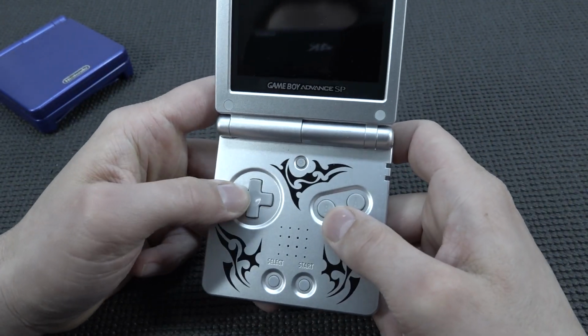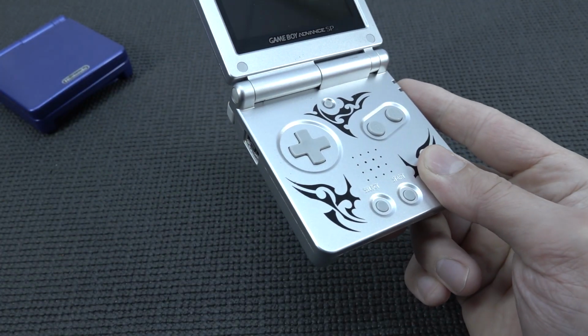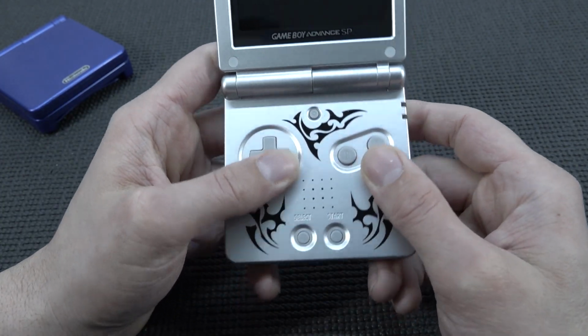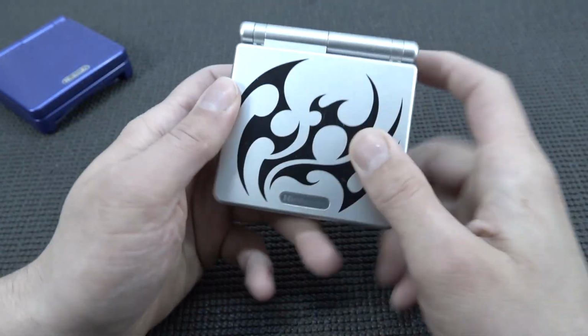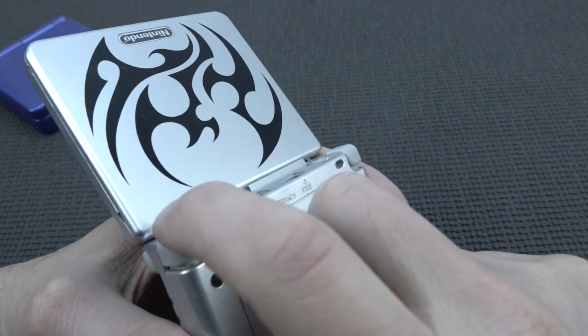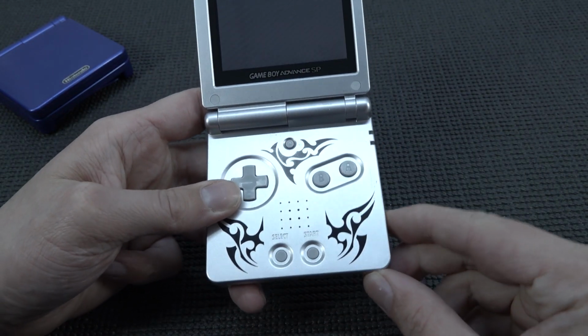Another thing I like about it is the clicky D-pad. Normally I'm not a big fan of it. Normally I love a higher D-pad with a membrane underneath it. But this has a very nice click to it. Personally, I really love it, and it plays very comfortably. Then we have the start and the shoulder buttons over here, so you can just hold it fairly easily and use the shoulder buttons like this. And this also has a very nice click quality feel to it. So that's why I personally really love the SP.